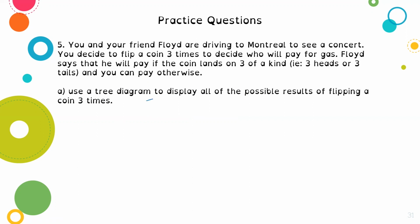So for our first flip, we have the options of heads or tails, and our percentage chance is 0.5. Then for flip 2, we either have heads or tails.